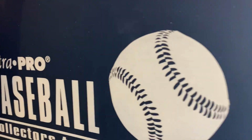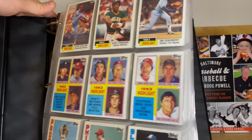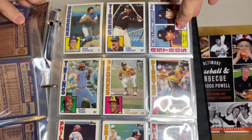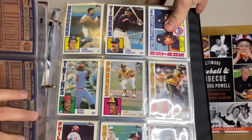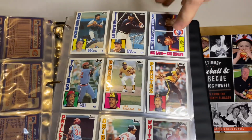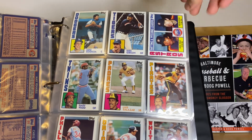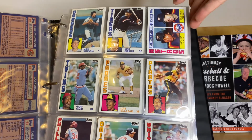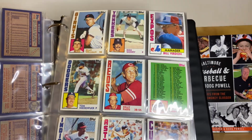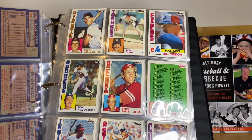So I put it in a binder, nothing crazy, but all the cards in really decent shape. Kirk Gibson up there. Like I said, these aren't cards that are going to wow anyone. But again, there's Ryan with the Astros leaders, all in really good shape. Just more of a nostalgia for me to have this type of stuff.